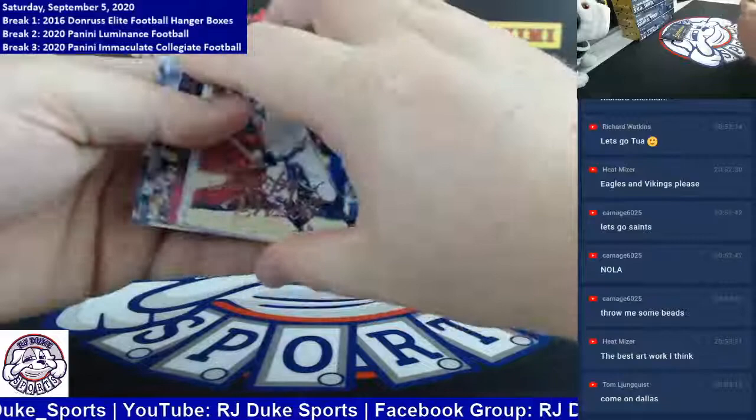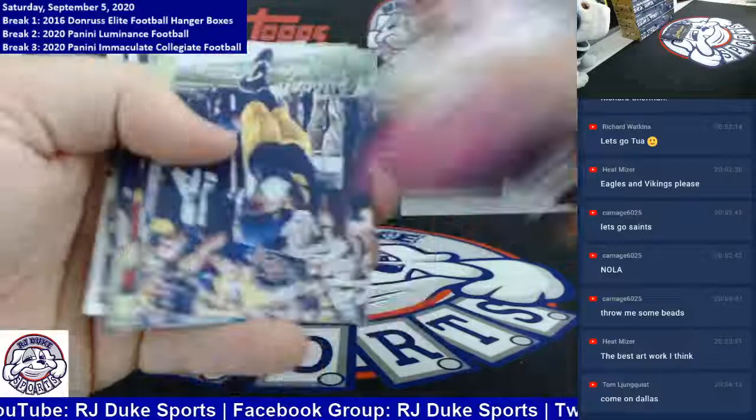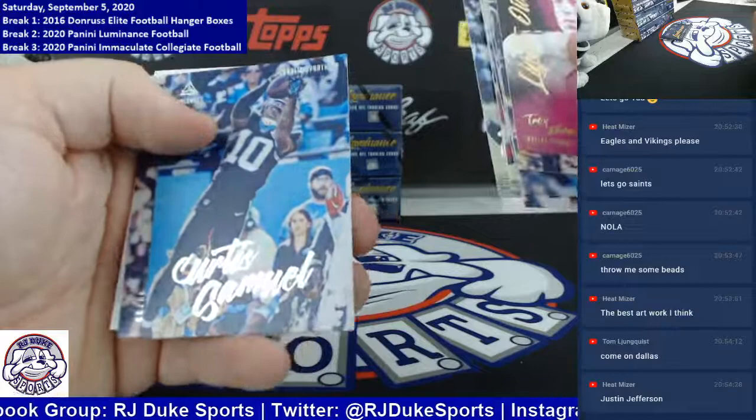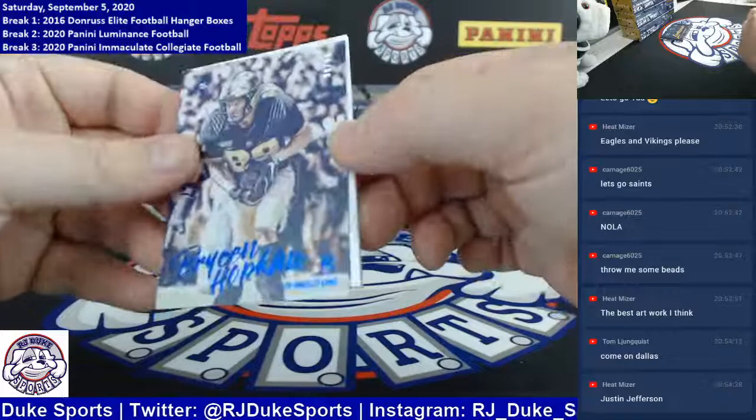All right, here we go. Troy Aikman insert. Then we got Donovan Peoples-Jones, Yetur Gross-Matos, Darrington Evans, then Brissett, Kittle, Fitzpatrick, Samuel. Numbered to 99, Bryson Hopkins behind that.